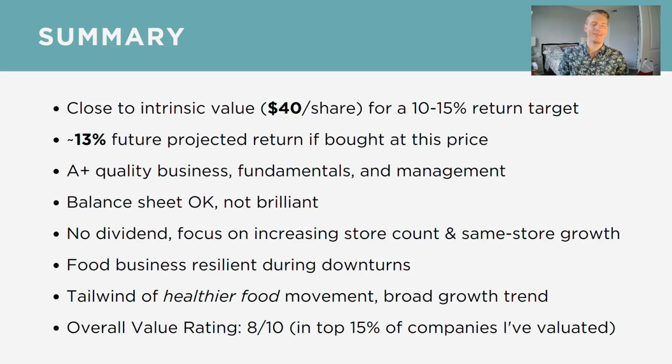I think this is an A-plus quality business. It's got great fundamentals, it's got great management. The balance sheet is not the best I've ever seen. It's not brilliant, but it's okay. It's a good balance sheet. The company does not have a dividend, so if you're a dividend investor, this one isn't for you.